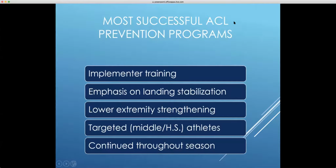As far as the most successful ACL prevention programs, these are things that we pretty much know. The ones that seem to be most successful include implementer training, meaning it's done with supervision. There's emphasis on landing stabilization, emphasis on lower extremity strengthening. It targets the highest risk female athletes, those middle and high school athletes. And it is continued throughout the competitive season as well as the off season.